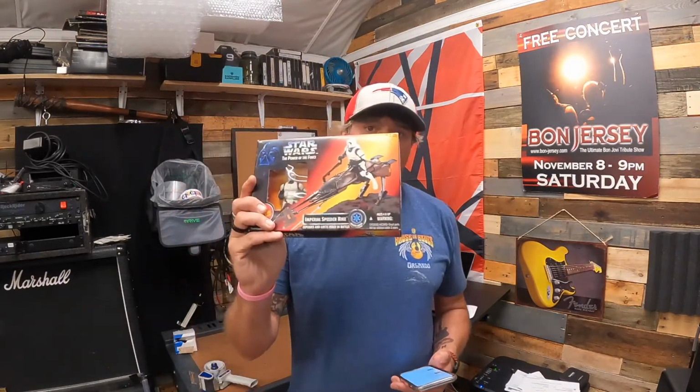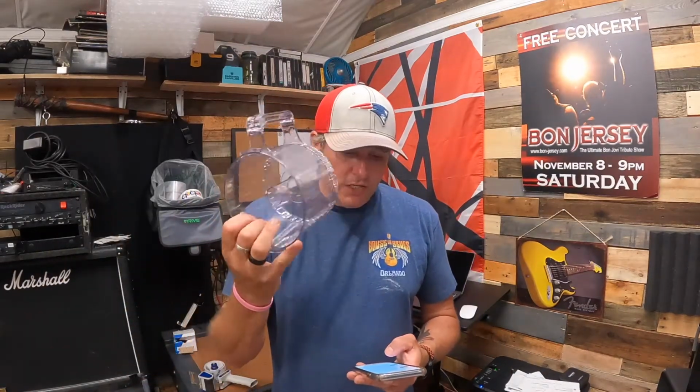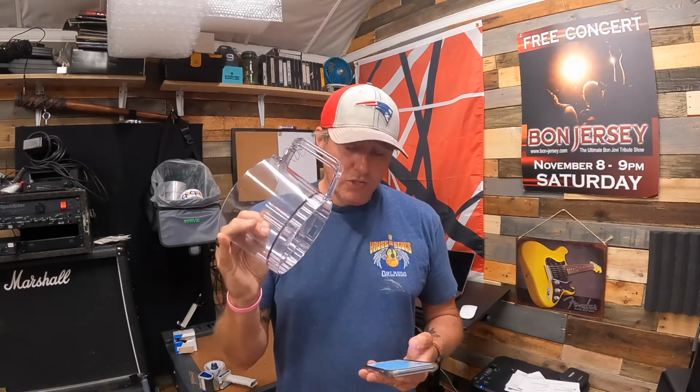First up, we have the Star Wars Power of the Force Imperial speeder bike with Biker Scout Stormtrooper, new in box. If you remember that big buy, I've said it a million times, probably have maybe $1 into this, and this sold for $18 plus shipping. Then we have a Cuisinart mini food processor bowl only, and this came off of a whole set that I parted out. I think I paid right around $7 for the whole thing, and this piece here sold for $12.99 plus shipping.